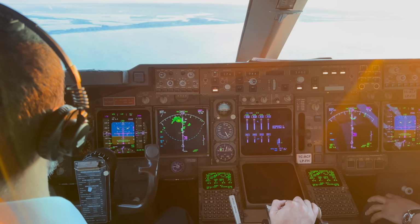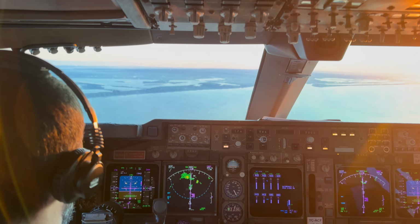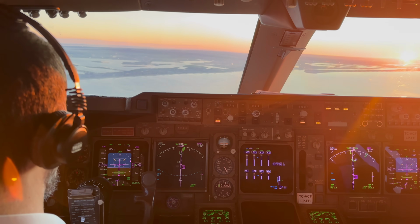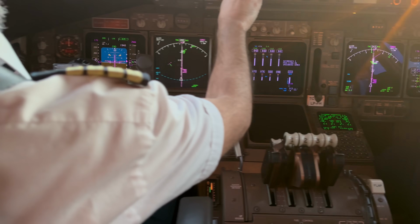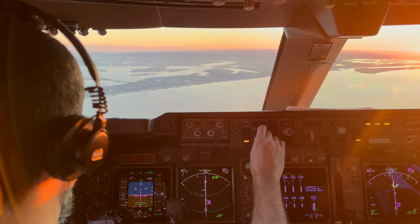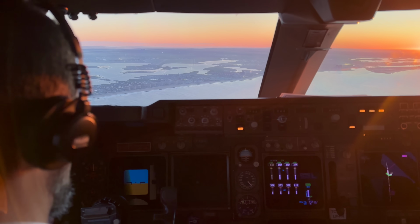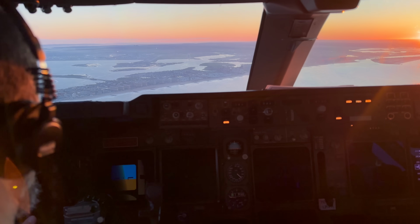358, turn left on Foxtrot, hold short of runway 4 left. Left on Foxtrot, hold short 4 left, 358. American 1017, wind 020 at 7, runway 4 left, clear for takeoff. Clear for takeoff, 4 left, American 1017.